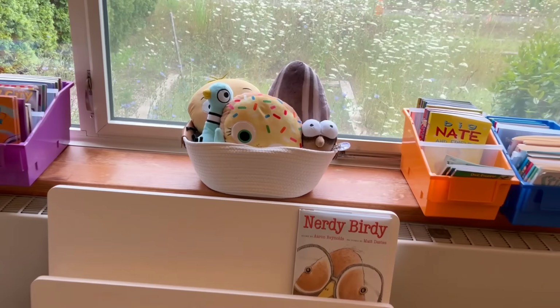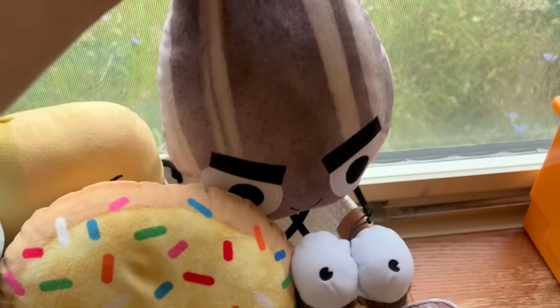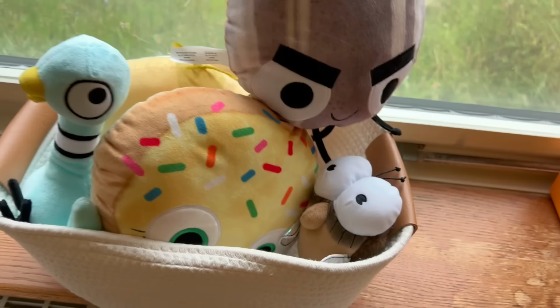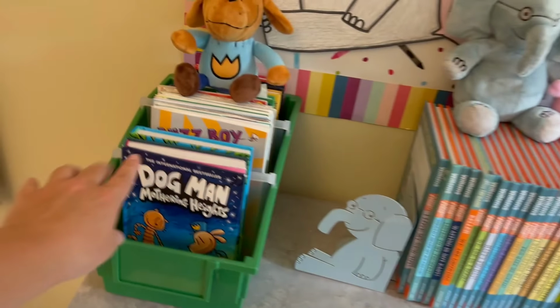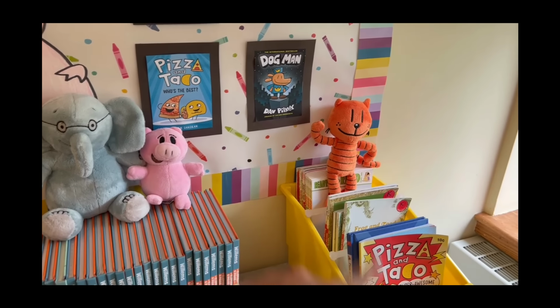This is my little stuffies. We've got Pigeon here, Cool Bean. We've got Bad Seed and Good Egg, Smart Cookie, and Fly Guy. They go a lot with the books we have out. The other ones I have are Dog Man and Cat Kid, right? Yeah, or Pete the Cat. No, not Pete the Cat.